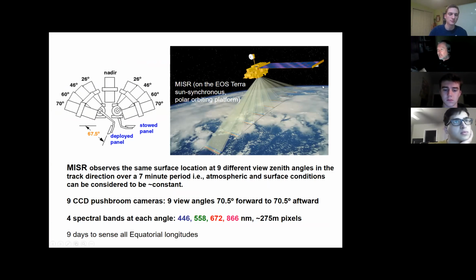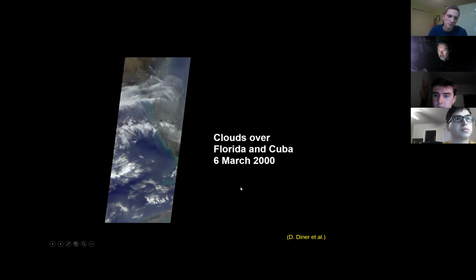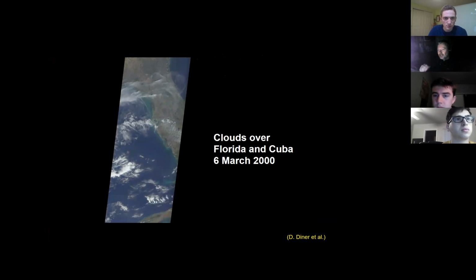So the satellite is going over in a low Earth orbit at about, I think it's about 7 kilometers a second. And it's got the camera system on the left that points and tilts. So the same location is always sensed from a slightly different angle. So this is Florida and Cuba. If it works, there you go. There are the 9 looks. So you can actually see things like sun glint. You can see how the surface changes.